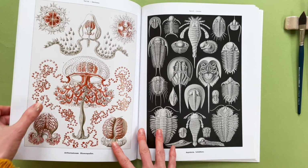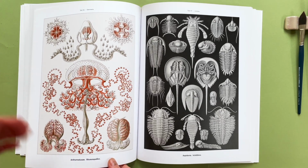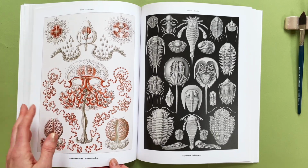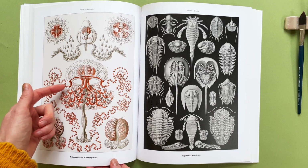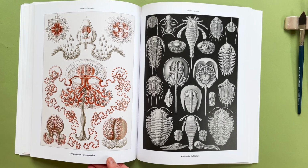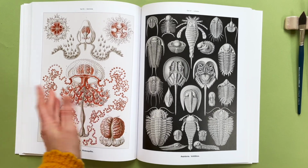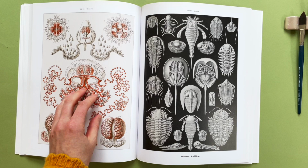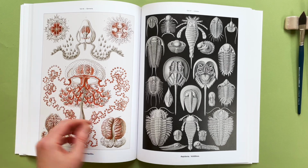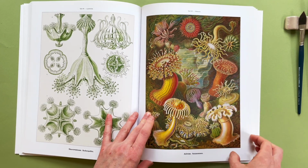For instance, this could never be, I think, a jellyfish that has, or yeah, it says Blumenquallen, so it must be called a flower jellyfish, but it would never have two of these long, or at least I think so. And if it would exist, which it may, then it would never float like this. He makes a beautiful composition of them. Anemones.